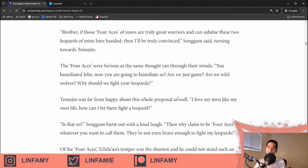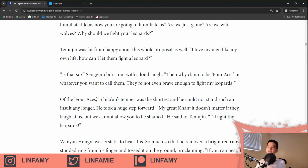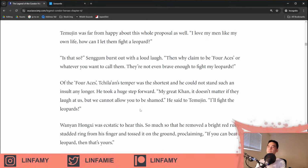"I love my men like my own life. How can I let them fight a leopard?" "Is that so?" Sengam burst out with a loud laugh. "Then why claim to be four aces, or whatever you call them? They're not even brave enough to fight my leopards." Of the four aces, Qi La-un's temper was the shortest, and he could not stand such an insult any longer. He took a step forward. "My great Khan, it doesn't matter if they laugh at us, but we cannot allow you to be shamed," he said to Temujin. "I'll fight the leopards."